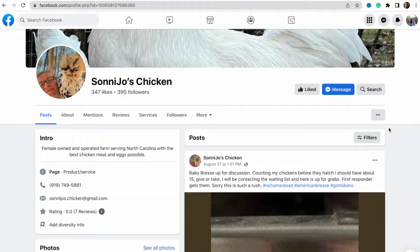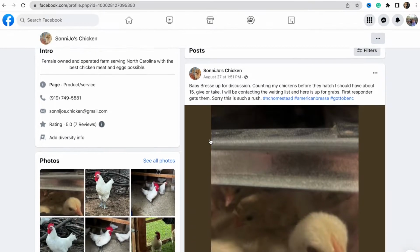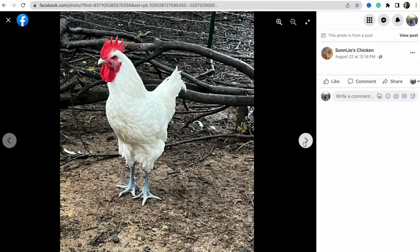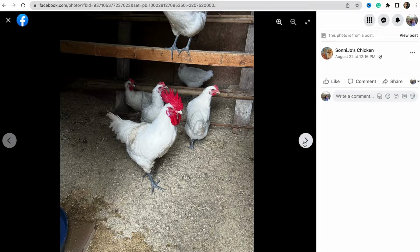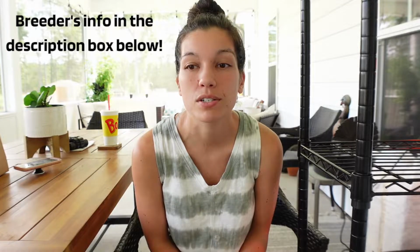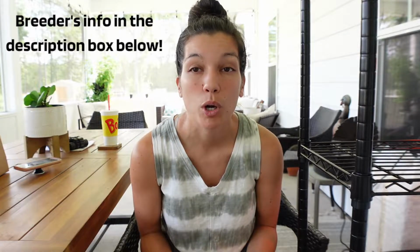So let's talk about the breed of chicken that we got. We ordered 15 American Bresse chicks from a local breeder here in our state. Now, the breed has been gaining some more popularity over the past couple of years with people trying to be more and more self-sufficient on their own homestead and farm. We've been looking at this breed for a few years because of their dual purpose on the homestead. Not only do they lay a good amount of eggs per year, but they are also a great meat bird.